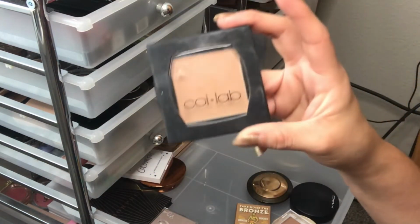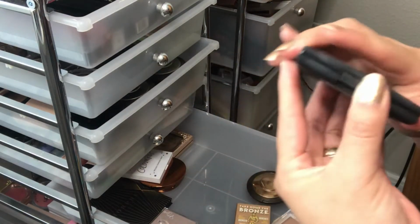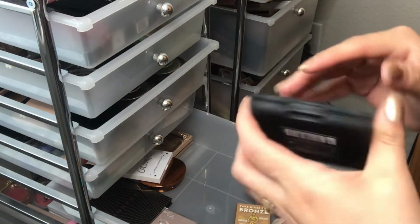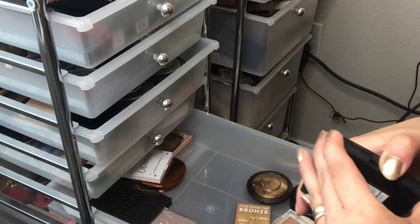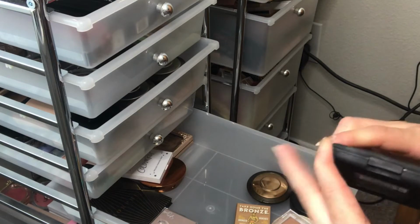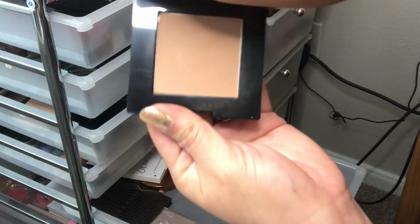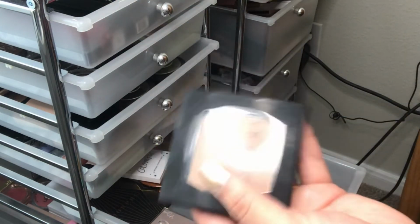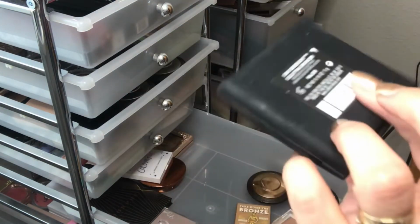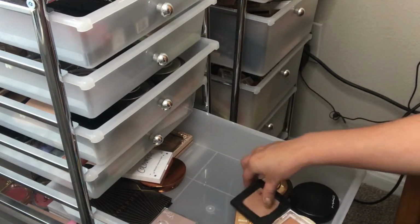This is from Collab. This was a great dupe for the Hoola bronzer. I have the Hoola, but I have it in the face palette. I don't have it as a single no more. So this is how it looks. I really like it. It's a pretty cool bronzer. I definitely use it in camera, because you cannot get your hands on this bronzer. This one was in the shade Mayor. So I like this bronzer and I'm keeping this one.